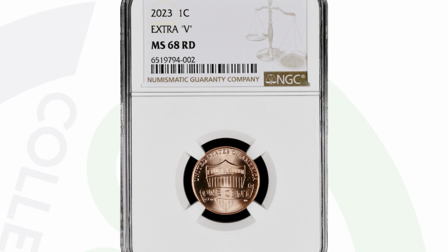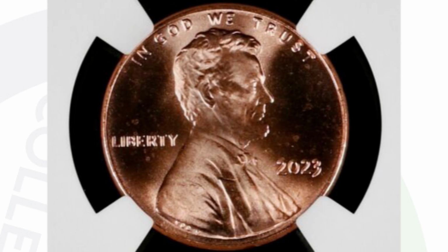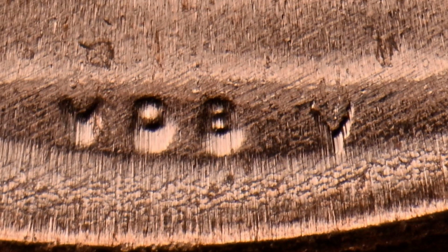This is a 2023 penny that sold for $1,400 on eBay. This is incredible. So for the 2023 pennies, we've made a whole video about these, but for anyone that has not seen it, this is what you want to look for. So on the shoulder of Lincoln, there's VDB initials. That is the designer's initials, right? Well, next to the VDB on the 2023 penny, you want to look for that extra V right there to the right of the initials. That extra V is giving these coins an extreme amount of value.